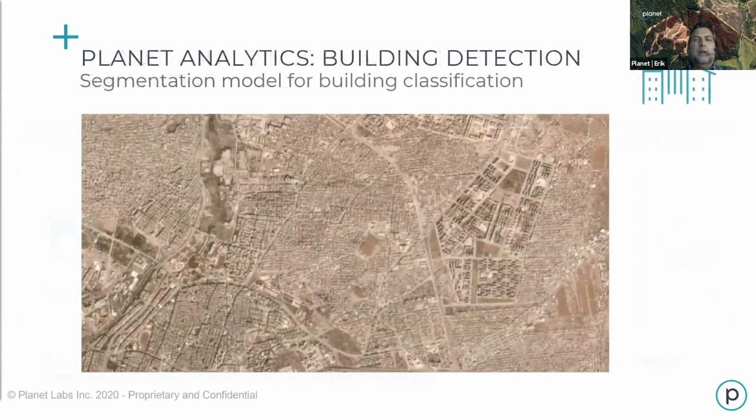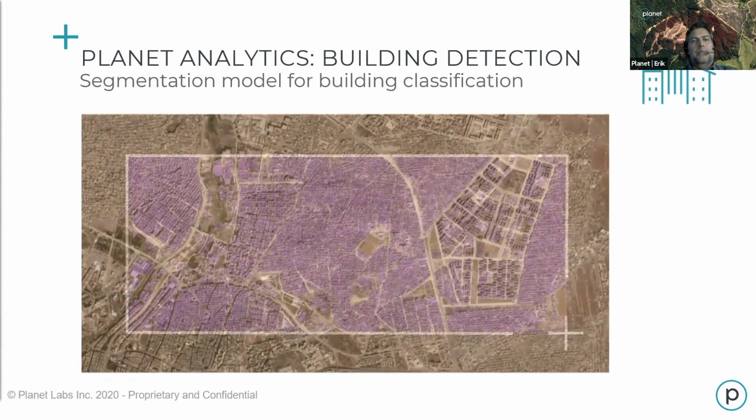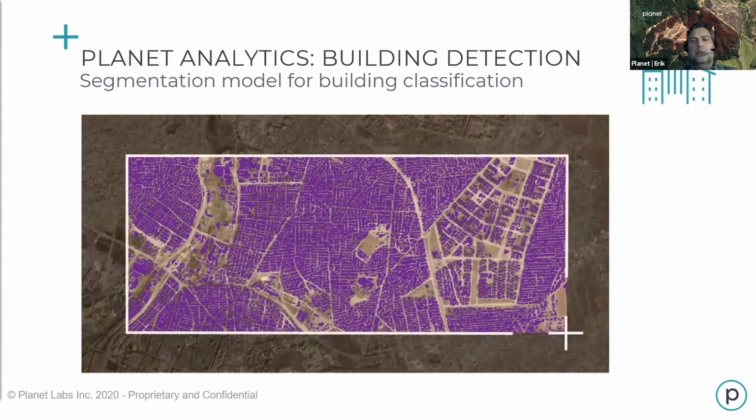Here you see an urban area in 3-meter PlanetScope imagery. And this is what the foundational building detection layer looks like. The spatial resolution of the imagery does not allow for mapping exact building footprints, but it provides insights into where buildings exist, and using this information across time allows us to identify areas where buildings have been built.